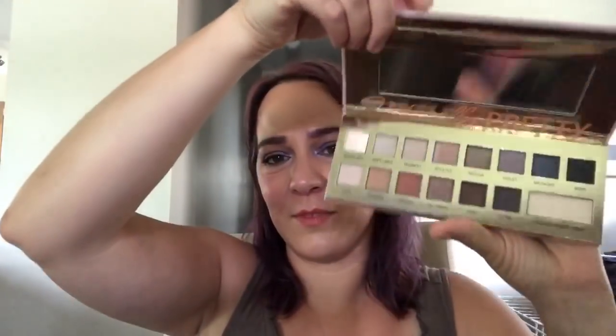I pulled my It Cosmetics Naturally Pretty palette. Right there. All right, I pulled all 3 of my little Smashbox palettes. These were from 3 years ago, I believe. My little plastic's going. This one.